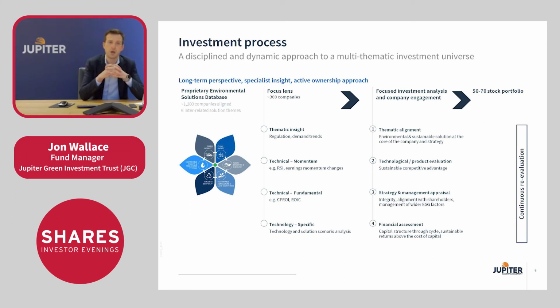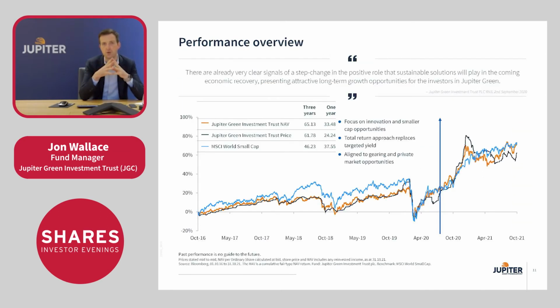Let's skip a couple of slides. If we go to the performance slide, in the interest of time, which is the following slide. Thank you. A key line that we've drawn on this chart, a 5-year chart with 1 and 3 year performance numbers above it, recognizes a change that we brought into the trust around September last year. That was on the back of coming out of the real depths of the COVID crisis, and in recognition that, compared to the previous global economic crisis, when I joined the business in 2009, the shape and flavour of the recovery and the recovery plans have a very strong environmental and social flavour to them.